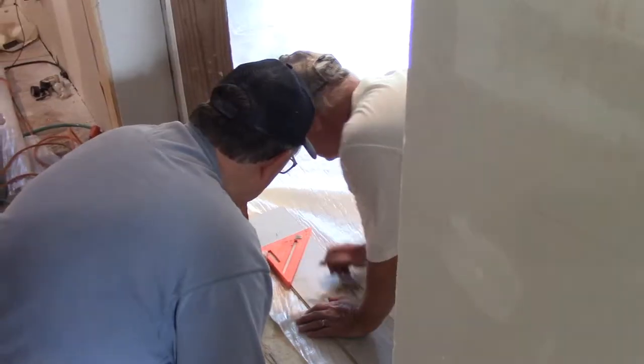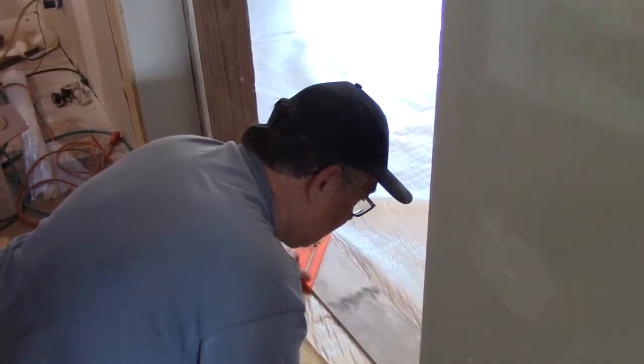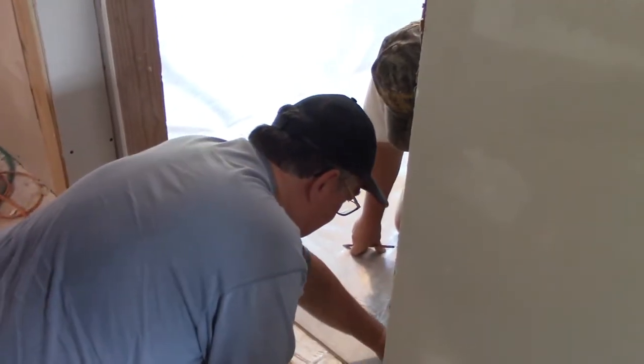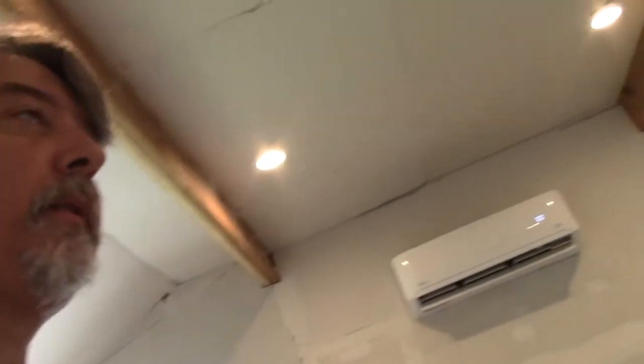And then Dad and Russ are working on the floor in the master bedroom. And what I'll end up doing actually here. Okay, so while they work on that, I'm going to work on this drywall in the kitchen, and we'll see how much we get done today.